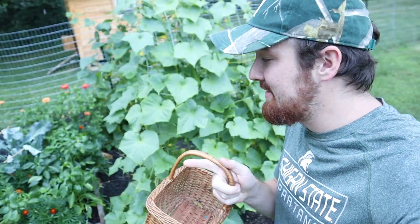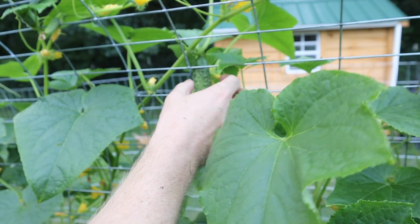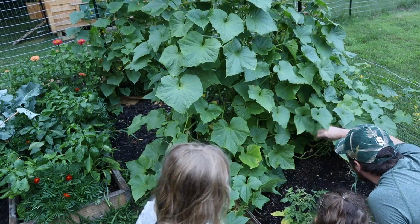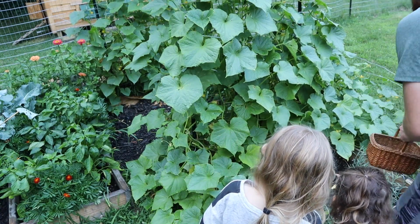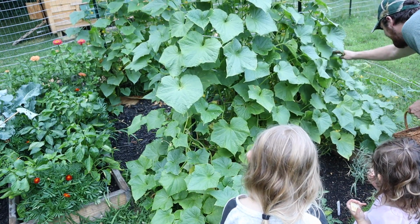Talking about our garden, right now, we are trying to pickle our first cucumbers ever. And there's been so many that we haven't been able to find them all and they've been getting really big. So right now our goal is to try to find some good 3-inch cucumbers, not the 8-inch cucumbers that have been growing, which have been good.